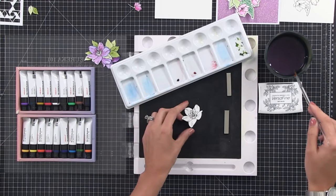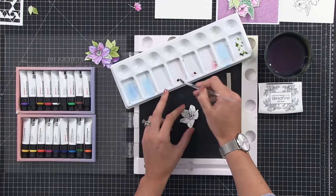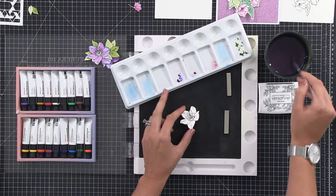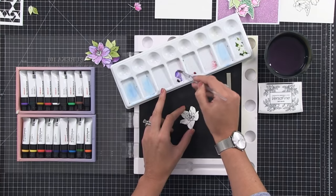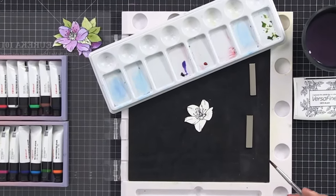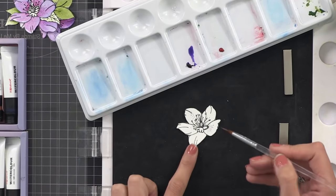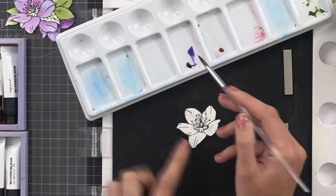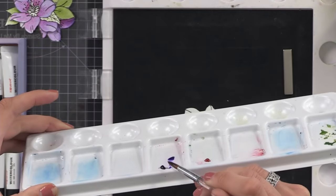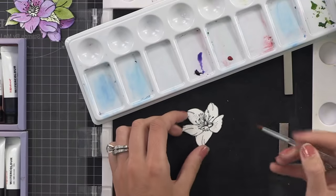I'm just going to zoom in. Just take a tiny little bit of this purple here. Some more water. So I've just picked up the tiniest little bit here, and you can see if I just tilt that on the side, can you see how much paint is there? There's the tiniest amount, and look how much colour it's generated. It's absolutely fabulous. A little goes a long way.